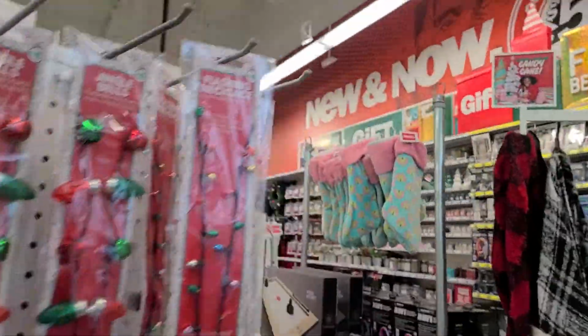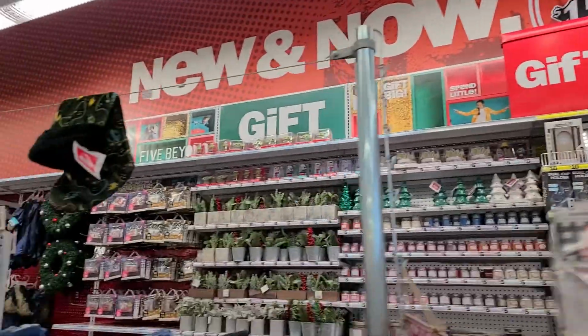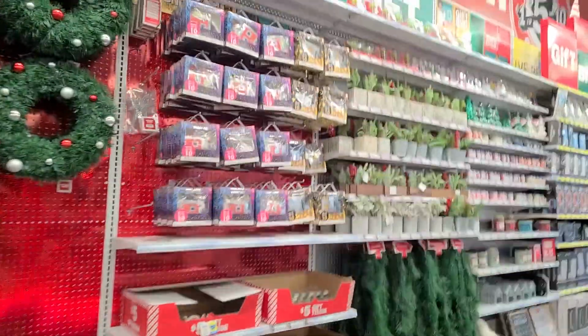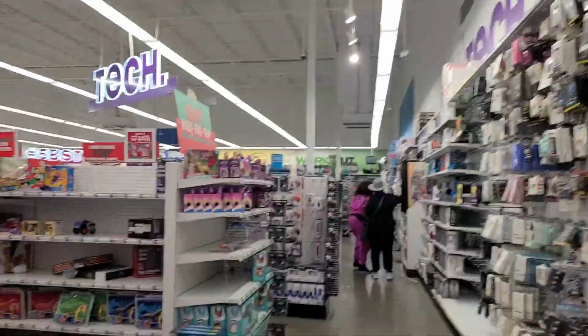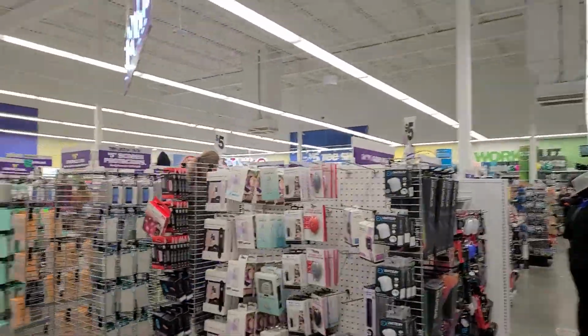Okay, this is one of the biggest 5Belows I've ever seen. That, to be fair, I live in a rural area. We don't have a lot of options. So I popped in here really quick to check out the arts and crafts section and see if there's anything new.